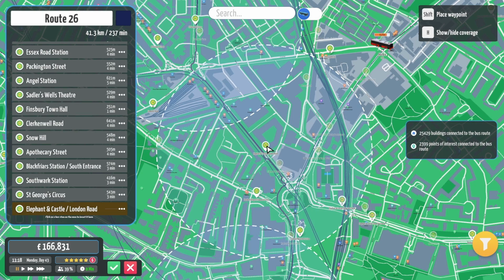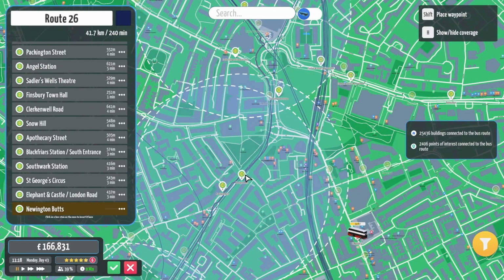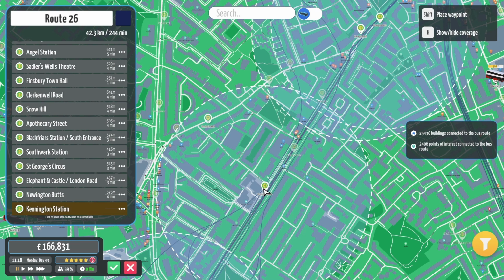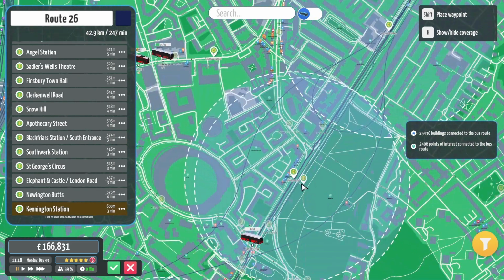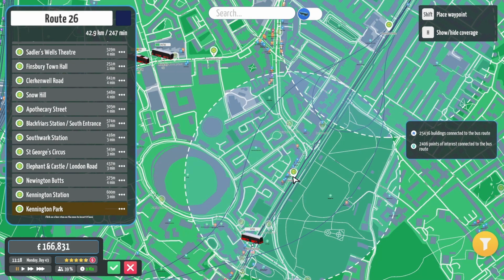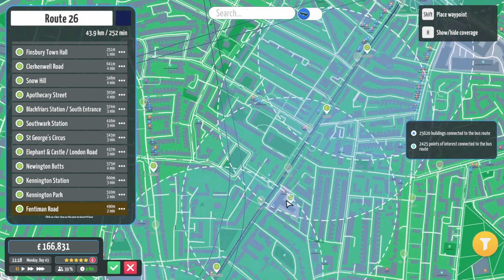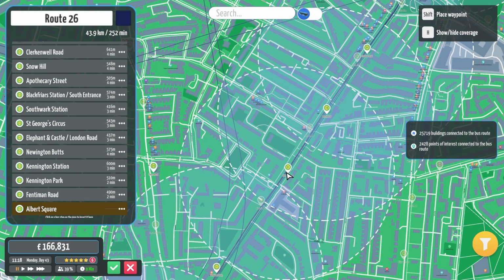So yeah, we're coming to Elephant and Castle now. And then we might be halfway to Wimbledon now. It's still going to take a while. Kennington. Kennington Park. Let's stop here just to get a bit more coverage. Yeah, we're going to alternate the stops a bit.